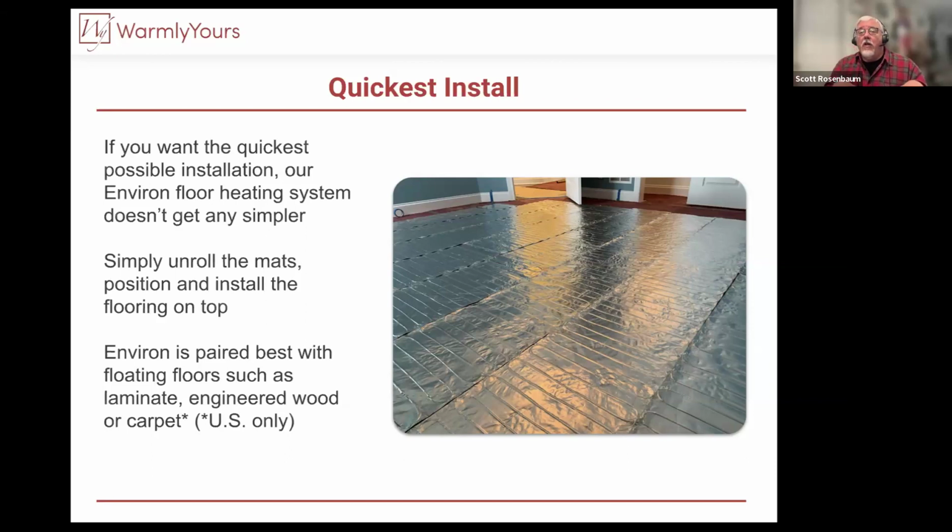You put the thermal sheet down on the floor and you put it loose. You don't have to attach it because this is Environ. Environ doesn't attach to anything and nothing attaches to it. It floats. So you can put the thermal sheet down in a loose manner, just like a brick wall. You do it in a brick pattern, and then you lay this product on top of it. You run it over to the wall. You run the power up to the wall to the thermostat, and then you put the flooring on top of it. Very, very easy to do.